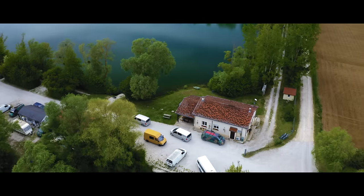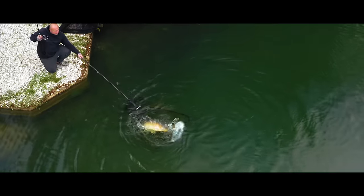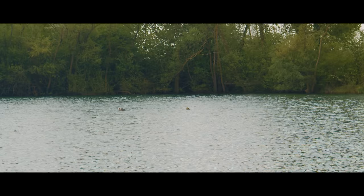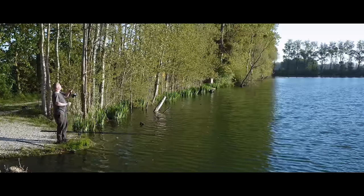This is turning into a dream day for me, an absolute nightmare for the cameraman. Never known anything like it. Literally mid-morning, they don't show anywhere else on the lake. To catch a fish of this size is incredible.